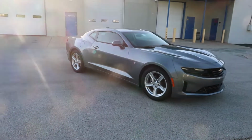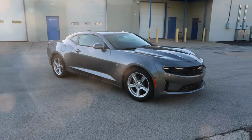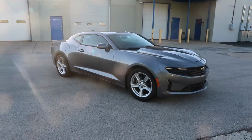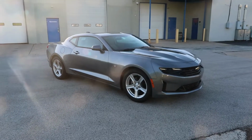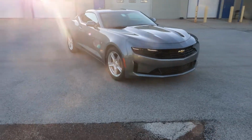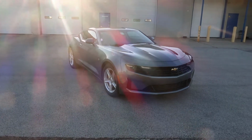Chevrolet announced that 70% of the parts used on this new model, we're talking the 2016 facelift through to the current 2022 one you're looking at here, are unique to this Camaro. So it's a really big revamp, a big change in terms of styling, which is really cool. The new Camaro rests on GM's Alpha platform.